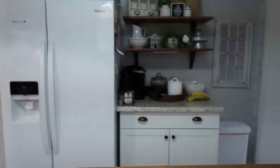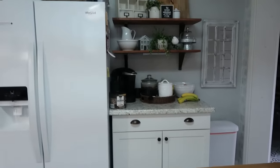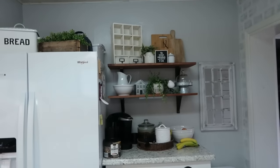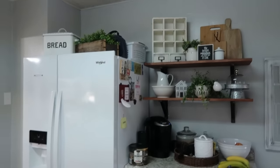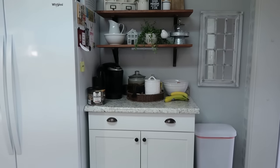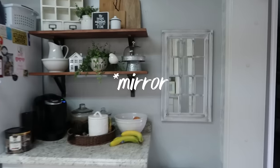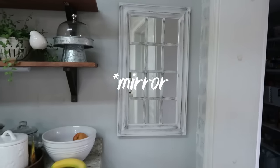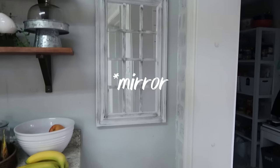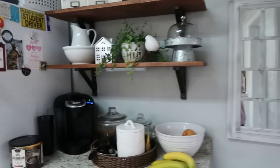Then over here we just kind of have my husband's coffee bar. I don't drink coffee, but he loves his coffee, and that kind of is a catch-all. This corner up here just kind of looks a little crazy, but I try to keep it as cleaned off as I possibly can because I don't like clutter. But I have this window over here, which I recently added, that kind of looks like a window. I mean, it's a mirror, not a window, but it brings in the light, makes it look like we have a window over here because this is a very small kitchen.